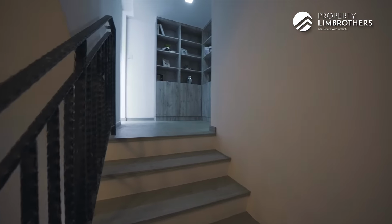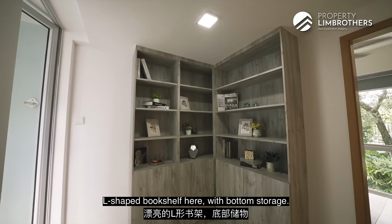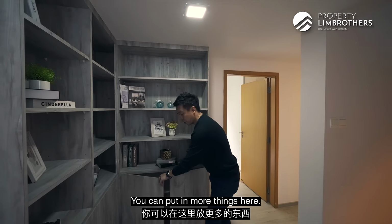So as we head upstairs, you'll notice that penthouses also have 2 different types of stairway up to the upper level. So this is the internal staircase. You have an external staircase that goes up to your roof terrace. So the internal staircase, of course, comes up to a nice landing area. Our owners have already done up a nice L-shaped bookshelf here with bottom storage.